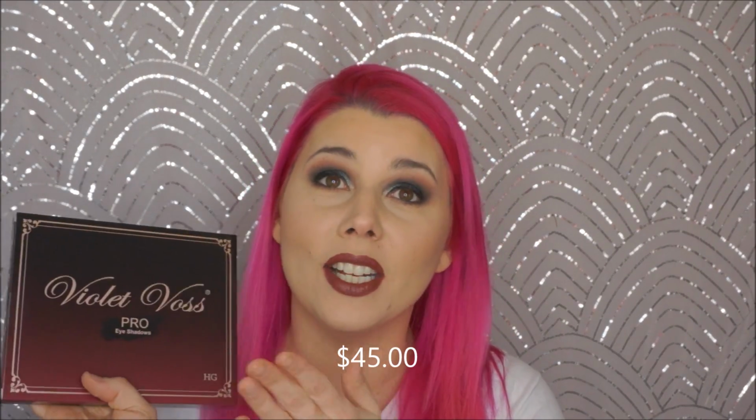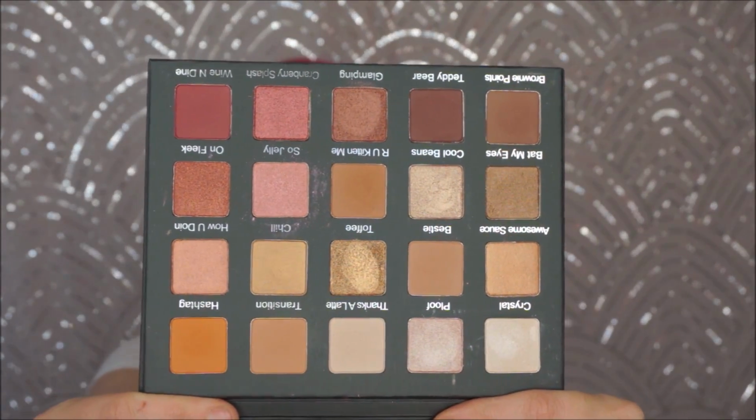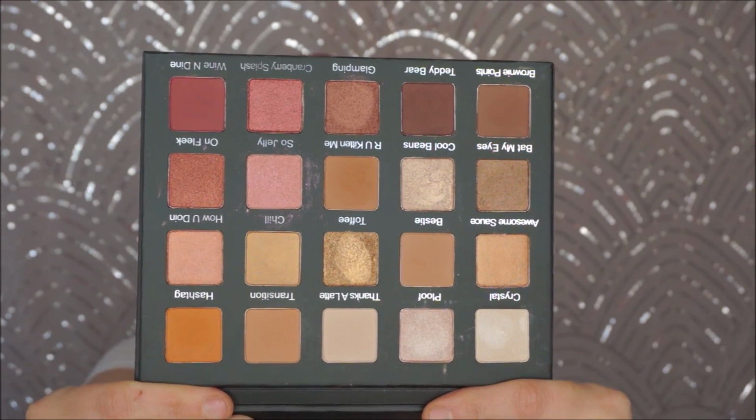I don't think I've ever tried, no, I think I tried a single shadow from Suva Beauty. The next thing in here is the Violet Voss Holy Grail palette. I have this palette already and I do really like it, so I will save this for a giveaway, but this retails for $45. And if you don't know what this looks like, I'll show you mine. This is what's inside that palette. Very, very pretty, totally warm, very fun.